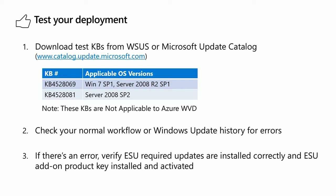So go get these KBs, whichever is applicable to your environment. Download them. Use your normal workflow to deploy them. And once you've deployed them, then either use your normal workflow that you would use to check for errors, or you can use Windows Update History to check. If you see an error, here's what you should do. The first thing you do is not pick up the phone to Microsoft. First, you want to check to make sure that you followed all these steps correctly and you didn't forget to activate your product key or something.